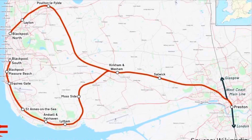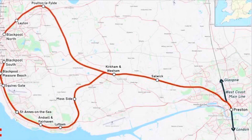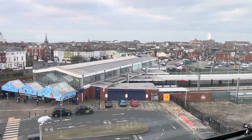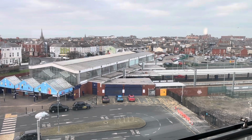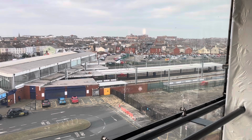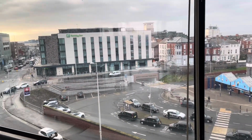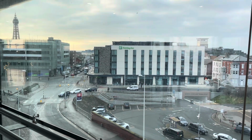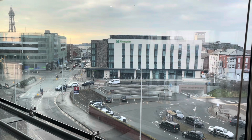Hi everybody, today I'm going to be kicking off with a brand new series where I'll be exploring all 10 railway stations across the Fylde Coast. I'm going to cover those over the next 12 months, but we'll start right here at Blackpool North, the busiest and biggest of the stations of the Fylde. We'll dive into its history, the facilities it offers, how it connects to Blackpool's iconic tram network, and how it connects to the north of Blackpool as well as its future.